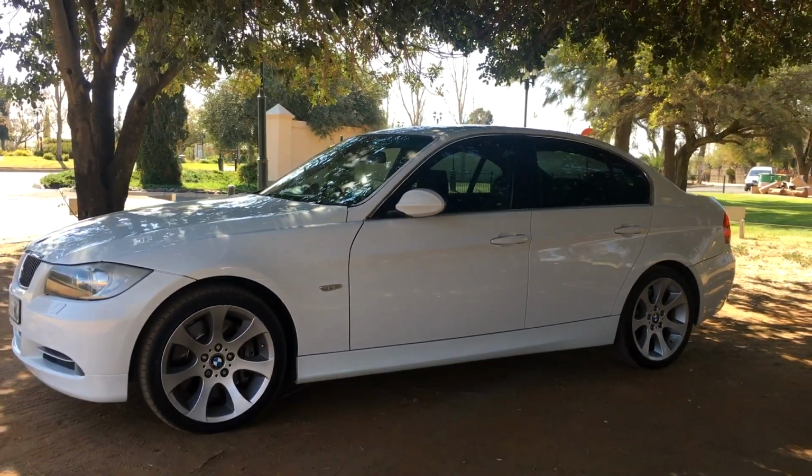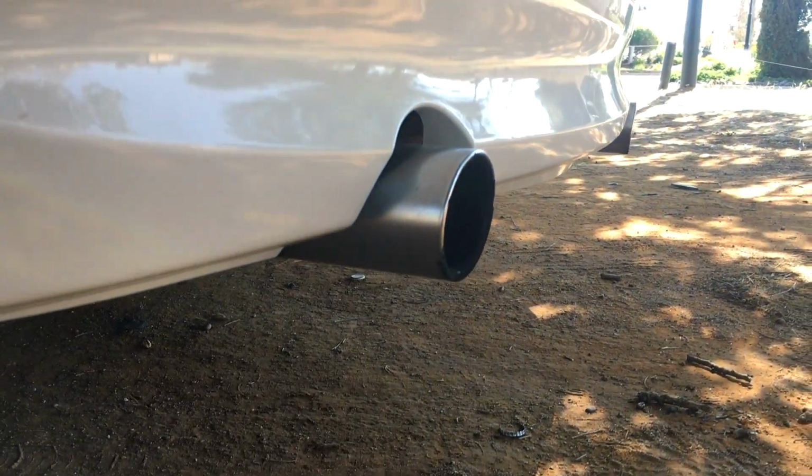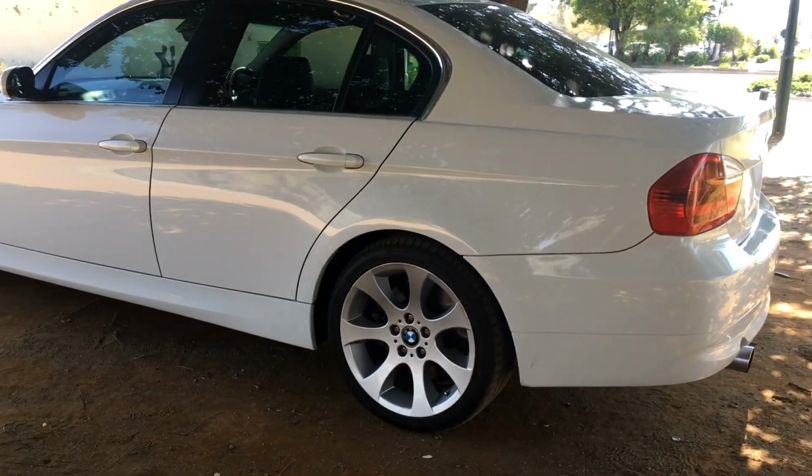Let's have a look outside. Non-car people will not spot that this car is different to other E90 models, because the styling cues outside are very subtle. You get the E90 335i mags that are unique to this car, that sets it apart, and then of course you get the twin tailpipes at the back, and you get the 335i badge. Other than that, the 335i doesn't differentiate itself that much compared to the other E90s that you get.